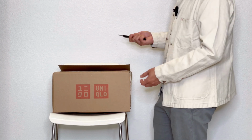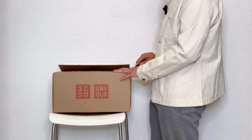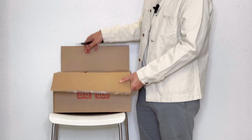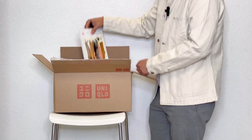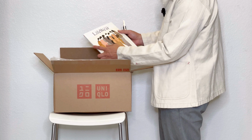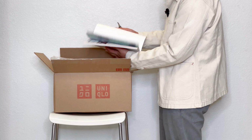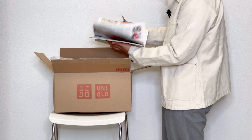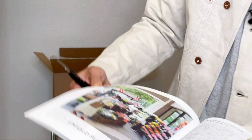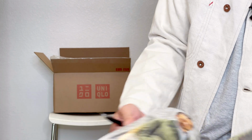Hopefully it's something nice because the Plus J collaboration is more expensive than their regular Uniqlo product. Oh, I think this is the first time they sent me their Uniqlo magazine. Interesting. It's in Japanese and English, I think. It's pretty cool. I'll take a look later.